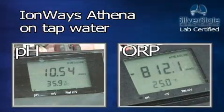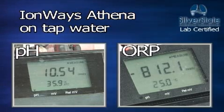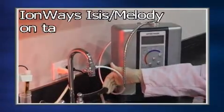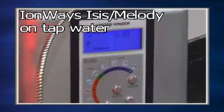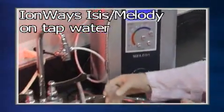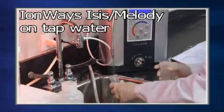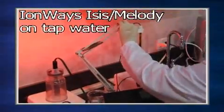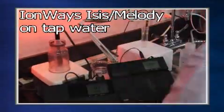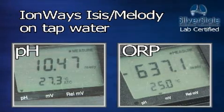The Athena's high alkaline on the tested water supply is 10.54 pH with an ORP of minus 812. Next is the IonWays Isis. The Isis has a high alkaline pH of 10.47 and an ORP of minus 637.1.